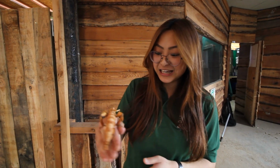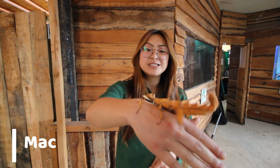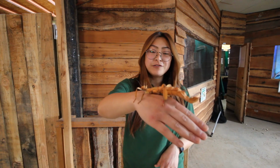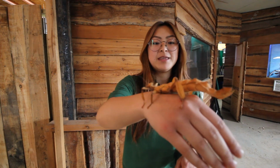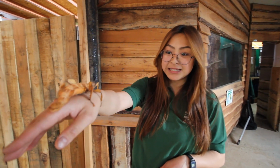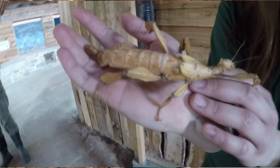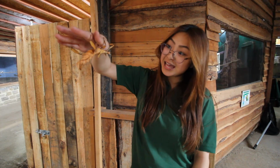First off, I've got a Macleay's Spectre stick insect, also known as a prickly stick insect. Now, if you look really close, they get their name because they've got loads of spikes all over their backs, all over their legs. They've got really sharp claws at the end, little hooks, so they can do a really cool trick.